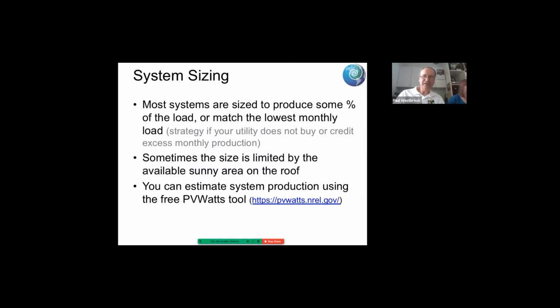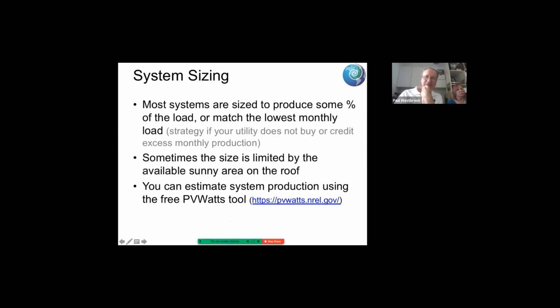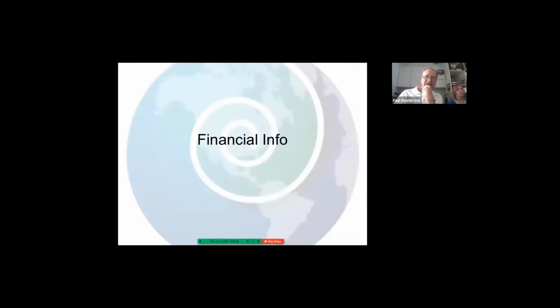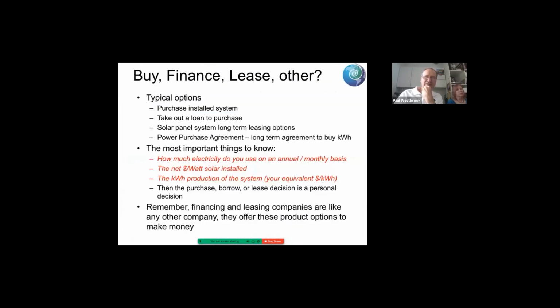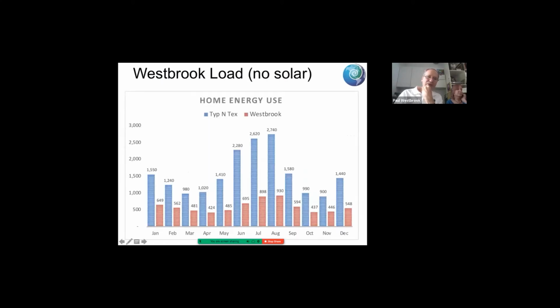I think I pasted. Yeah, so just a little visual of, when I was getting ready to size my system, I obviously had years of data. And so I went back and, here's a typical North Texas energy use kilowatt hours per month. And I went and got my data here. So there's the blue is the typical North Texas data. And my use pre-solar was much lower due to the passive solar and the efficiency.